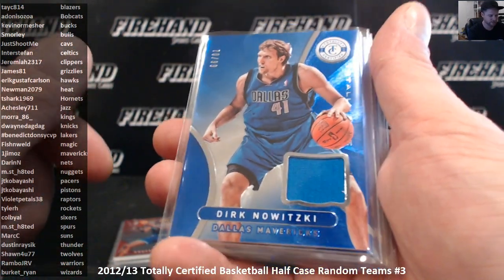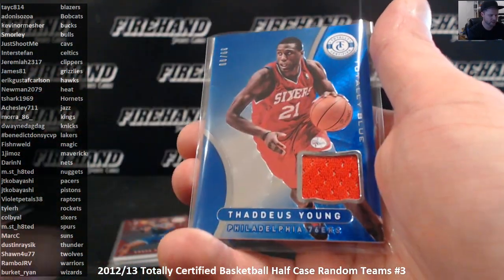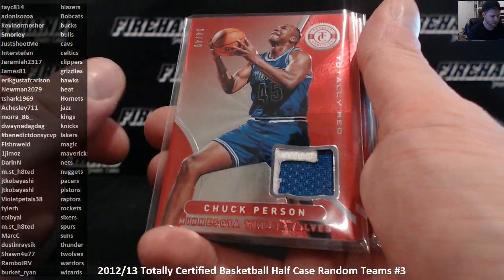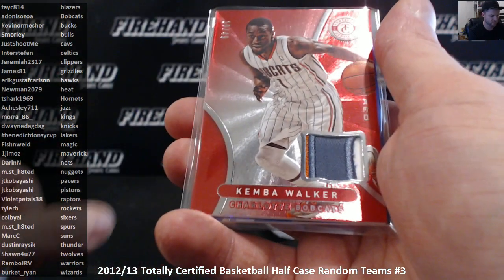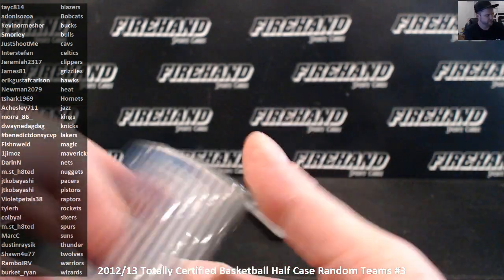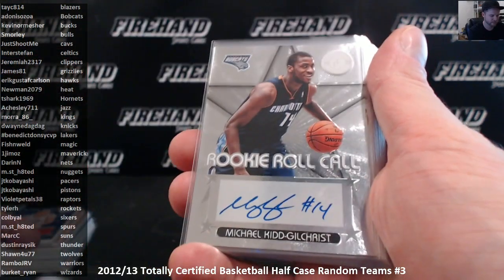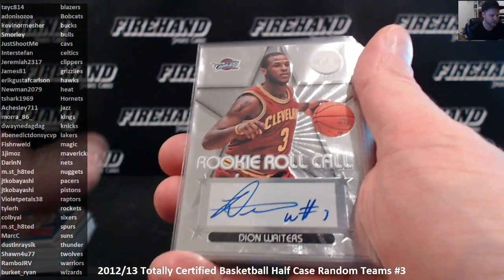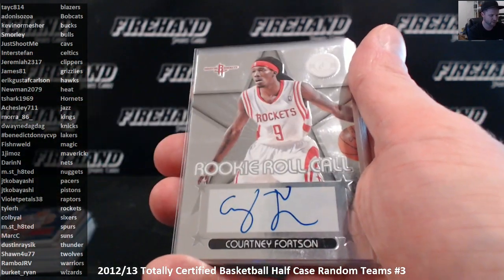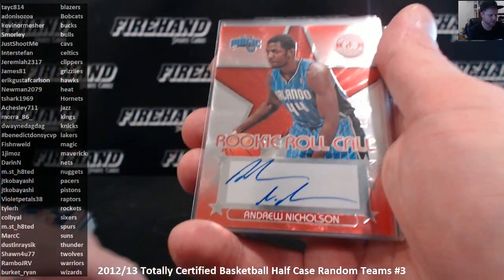Blue to 99 on the jerseys: Nowitzki, Tyson Chandler, Collison, Haywood, Jenkins, Thaddeus Young. Four patch cards in the case, red out of 49: Chuck Person, Bismack Biyombo, Kemba Walker, and numbered to 25 is Bill Laimbeer. Autographs, the rookie roll call base autos: Trey Thompkins, Michael Kidd-Gilchrist, Josh Selby, Deion Waiters, Travis Leslie, Darius Miller, Kevin Murphy, Justin Harper, Courtney Fortson, Tyler Zeller, Miles Plumlee.